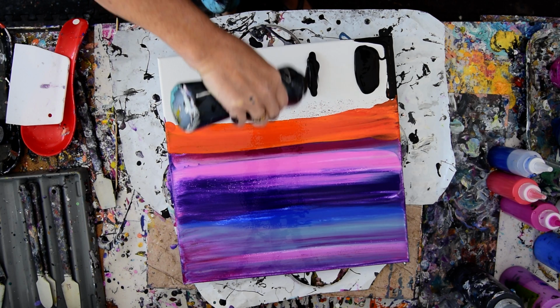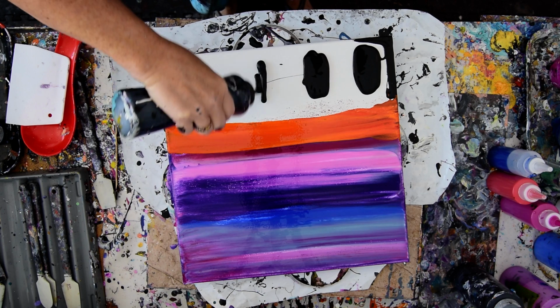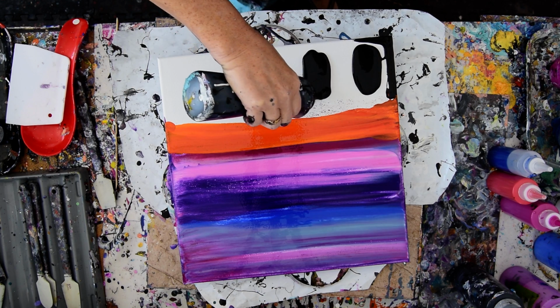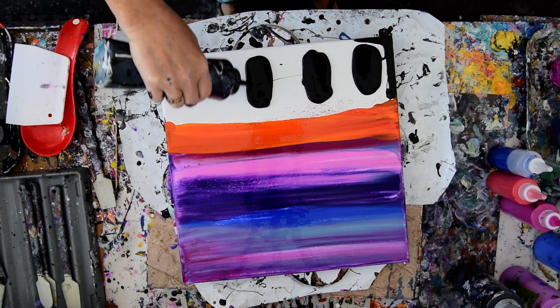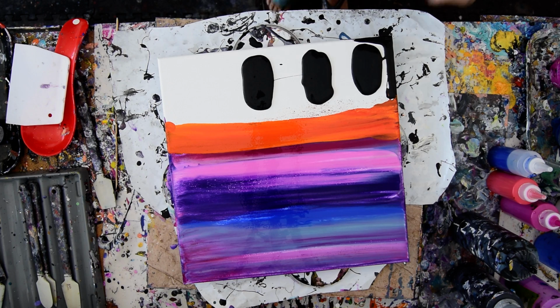And I'm going to do several of these, and I'm going to try and stop short of the end because I expect them to all run together. I don't know how this is going to work at all, but it's not going to keep me from trying it or being completely weird.